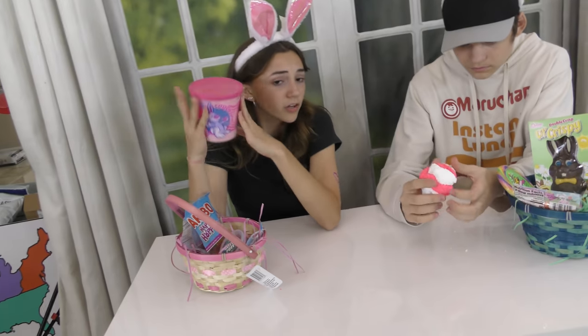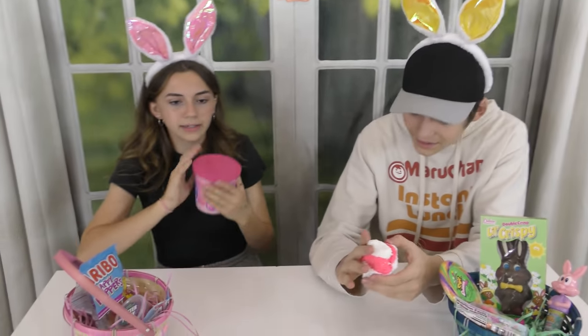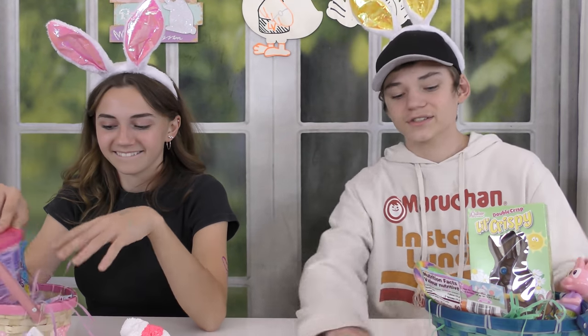Next item, I have cotton candy. And Tyler doesn't like cotton candy. I kind of like it. You know, cotton candy is just sugar. And there's better ways you can use sugar. Yeah, everything is sugar. This is sugar. Yeah, but that's sugar. No, I didn't finish. There's better ways you can use sugar. Because that's literally just sugar. It's cotton candy sugar. All you do is heat up and spin it real quick.